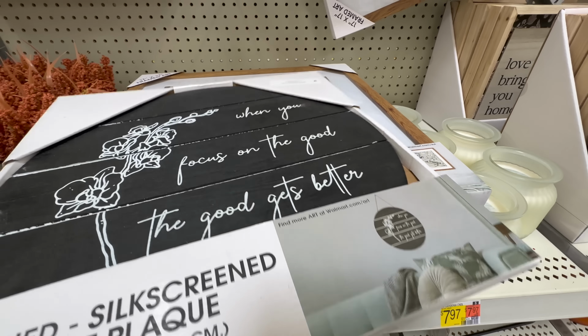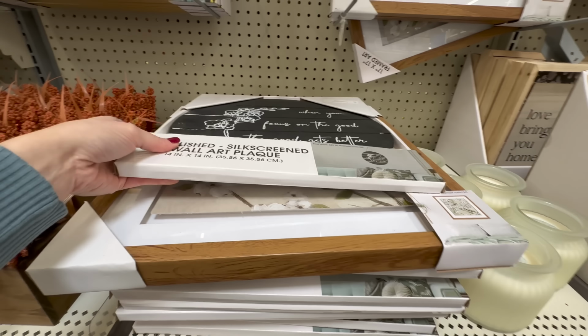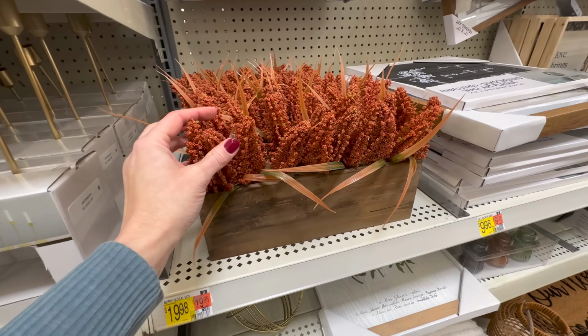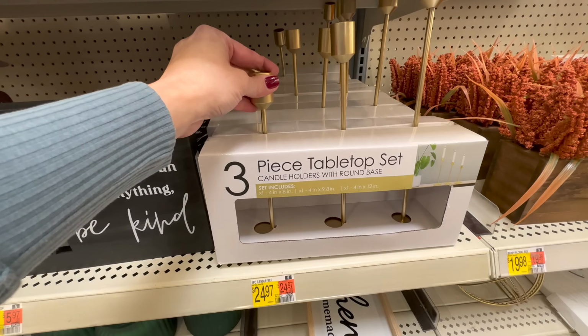Here's another wall art piece. When you focus on the good, the good gets better, like that saying, for only, I think it was $9.98. Here is another pre-arranged arrangement in a wooden box. Again, a little pricey at that point. I think you could probably go ahead and DIY that yourself.